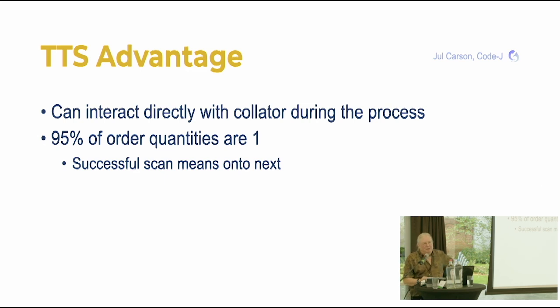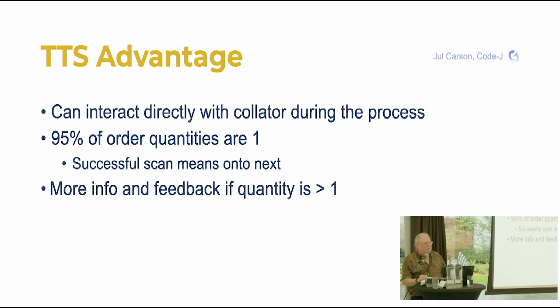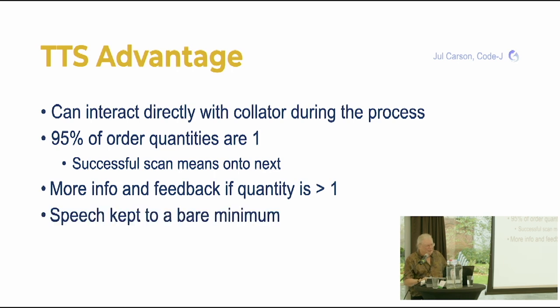95% of the orders are one. So, again, you can take out the quantity. You just say, pick this, and the collator will assume it's one, scan it, put it on his pallet. Done. It's already on the next line item. But if not, it'll give him some feedback. He'll have to enter a quantity in the iPad. He'll have to actually pick more than one. He'll be told to do that, or she. I'm being terribly sexist here.